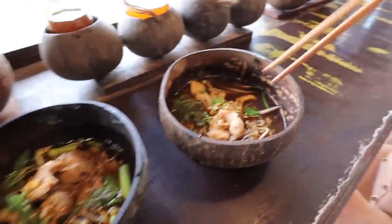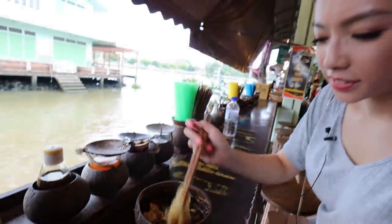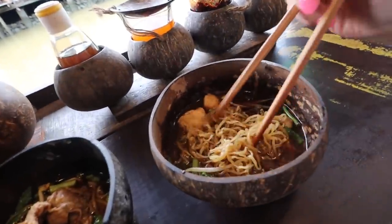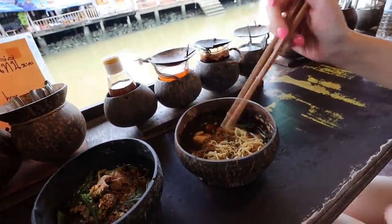Let's dig in. Let's see what the noodles look like first. Oh, yes. So we both got 8 noodles. That one bite, just enough noodles for one bite. I love that. Let's try it.